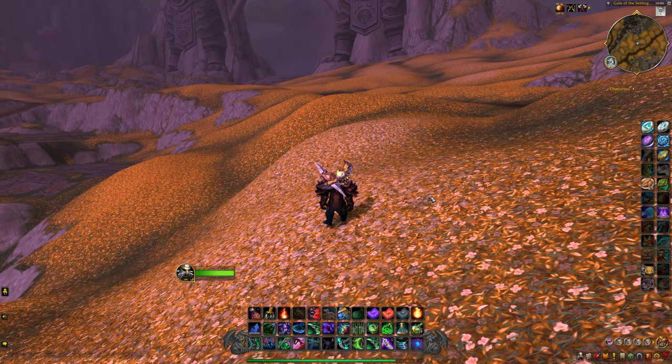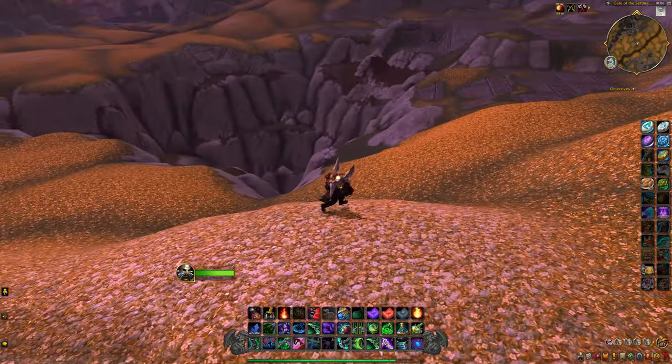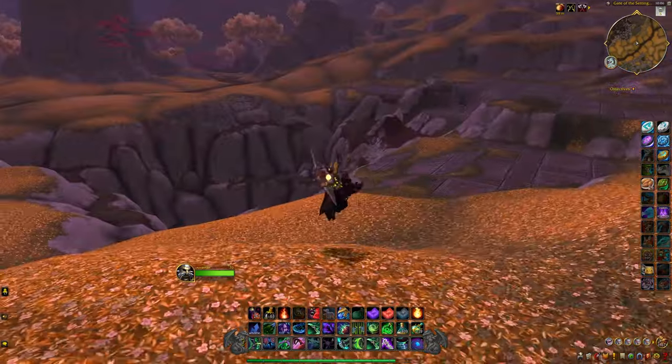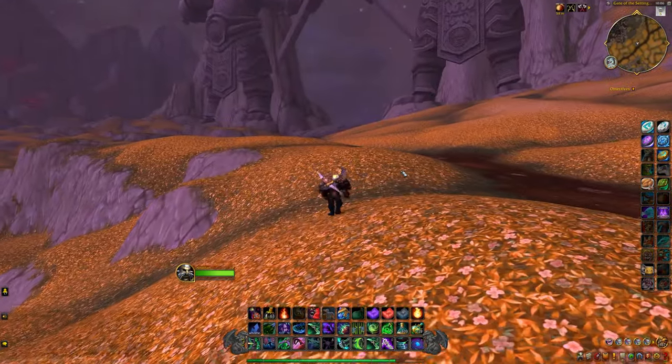Now, unfortunately, we can't mount up out here. I wish we could. Some dungeons allow you and some don't. But we haven't found a spot where we can mount up yet, so unfortunately, we're not able to mount up. But we can definitely go walk under these statues and see what's going on here.